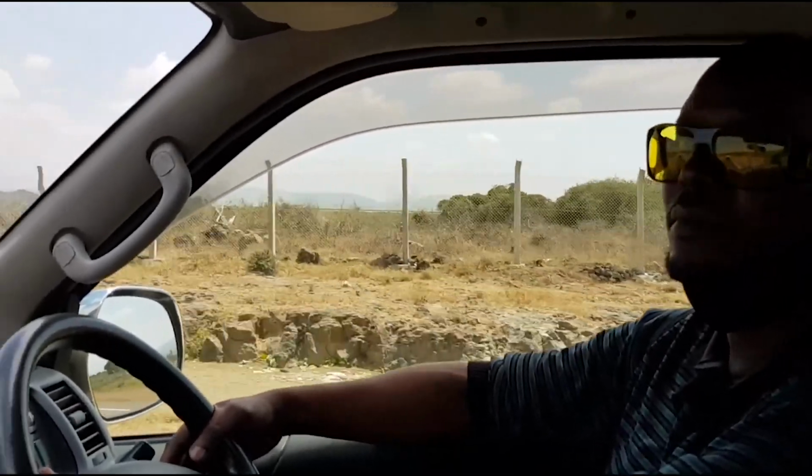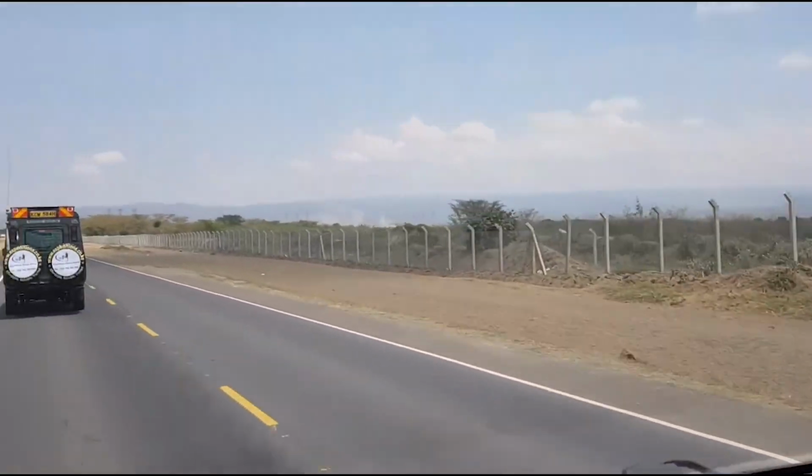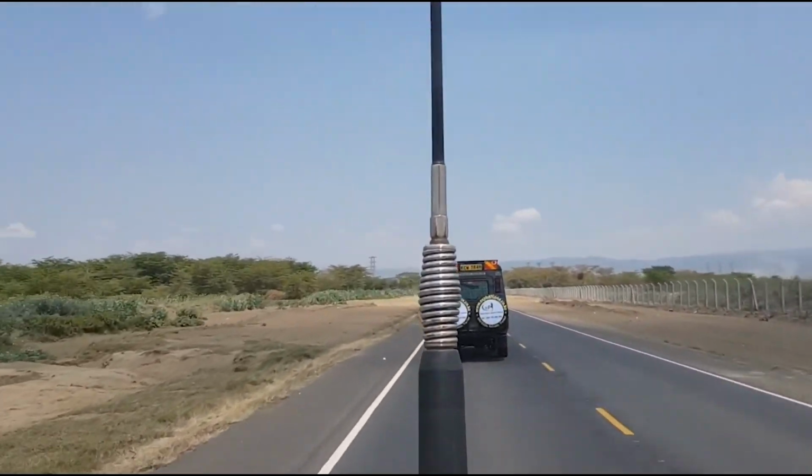You have to get shared taxis from here, Narok, to Sekenani, and it will cost 500 shillings per person, and you'll be about 1.5 hours on the way. The location of the taxi station is exactly in front of Naivas Market.